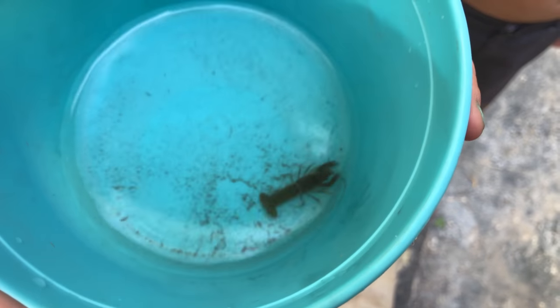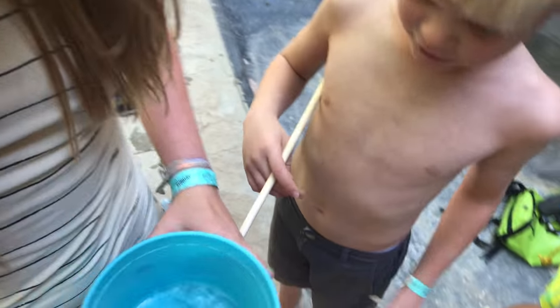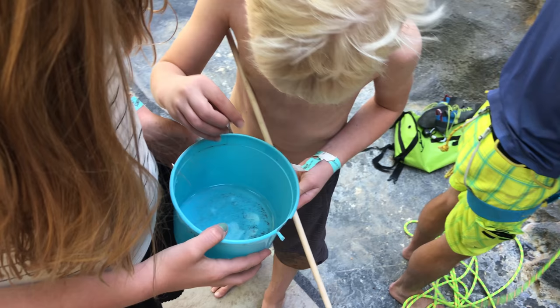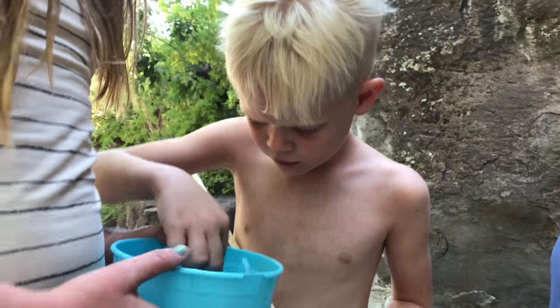Do you dare to touch him? Sure. He's a jumper. Can I touch him? Yeah, try to touch him, Lincoln. Will he bite you? No. He'll pinch, but it doesn't hurt. Did he pinch you? No. Touch him.